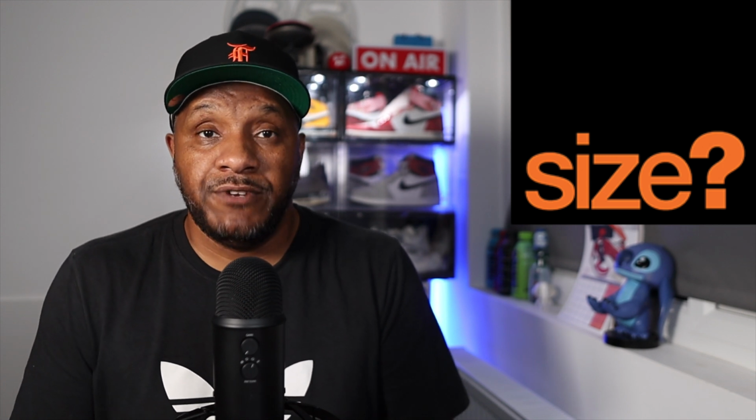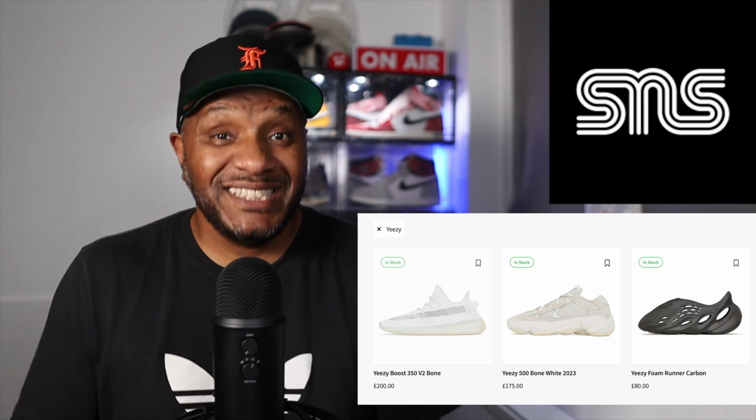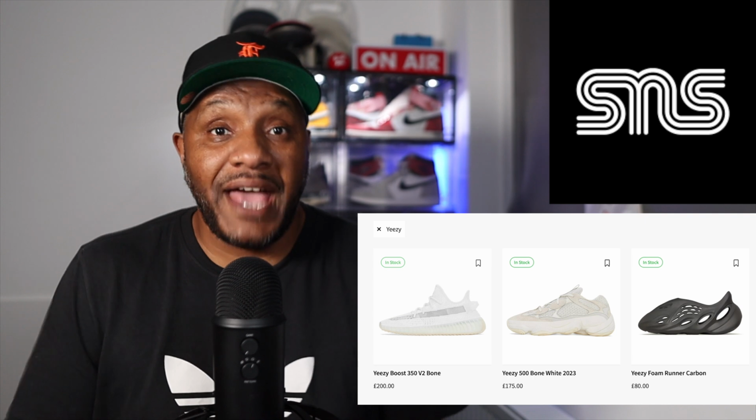Other retailers that seem to be having some of the Yeezy drops are Size. They have the Yeezy 350 version 2 Bone, again dropping for £200. Again, the draw will be made on the 7th of August. S&S show that they have the full run, which is obviously the 350s, 500s and the foams. Surprisingly, these are going for the same price on S&S as on confirmed and with Size.